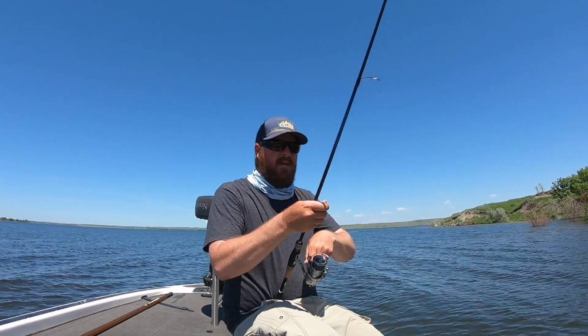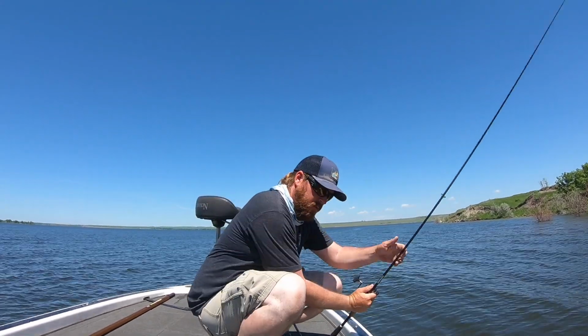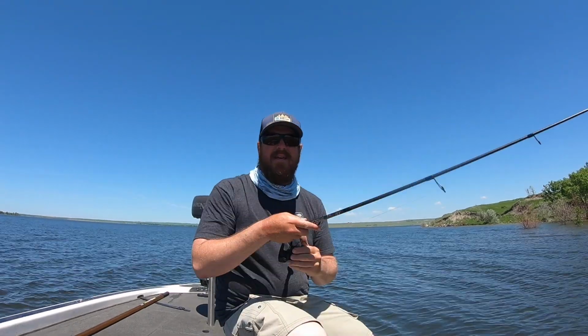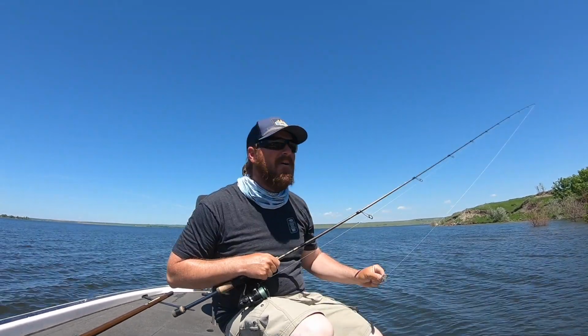And that brings us back to our last bait. It is the middle of the day. It's almost 2 o'clock, so this challenge has taken us 4 hours. It's almost 2 o'clock and the only bait left is a popper. Think we can get it done in the middle of the day? I hope so.